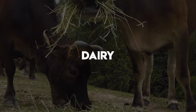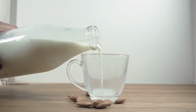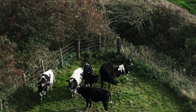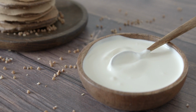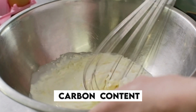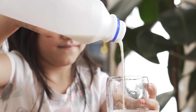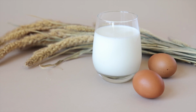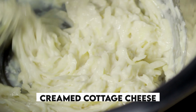Dairy. Various forms of dairy serve as significant sources of beneficial fats and protein, but certain types can be carb-heavy. It's essential to be cautious, especially with milk and flavored or sweetened yogurts, as their carb content should be scrutinized. Here are examples of dairy products that should be left out: condensed milk, most milk varieties from animal sources, fat-free or low-fat yogurt, and creamed cottage cheese.